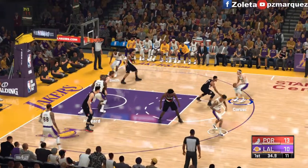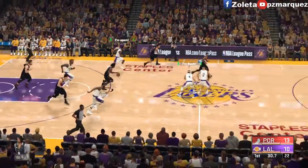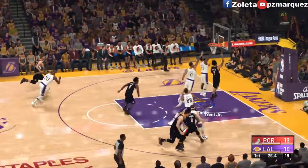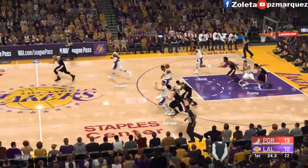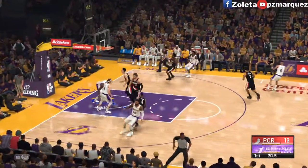Kuzma outside. Shoots it up. Caruso, no good. That's exactly how you have to defend him. He's a guy that the D needs to be aware of at all times. No one to blame on that one but himself. You get looks like that, you've got to take advantage.